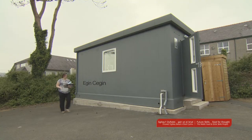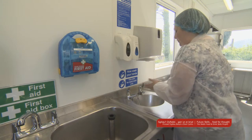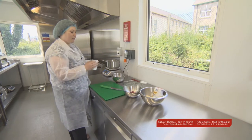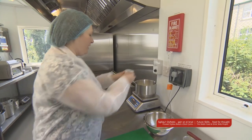Egin Cegin here is a development kitchen for the community to use here on the Llyn Peninsula. It is a resource to help people to produce their own products. Today we're going to make lemon posset with a twist, adding some raspberries, something that I did assist in developing for large supermarkets in the UK.